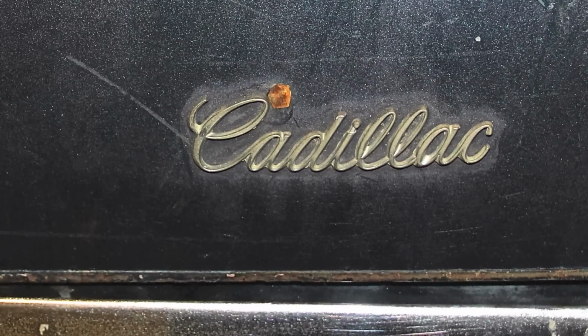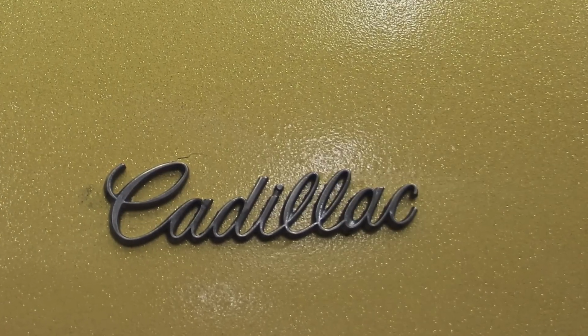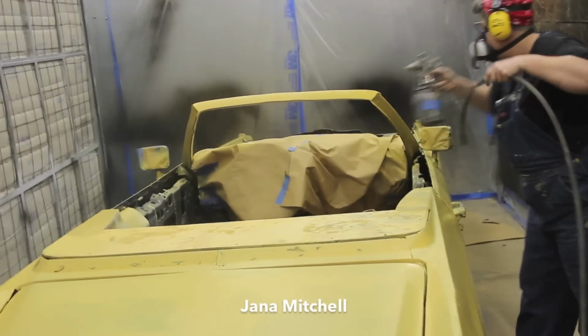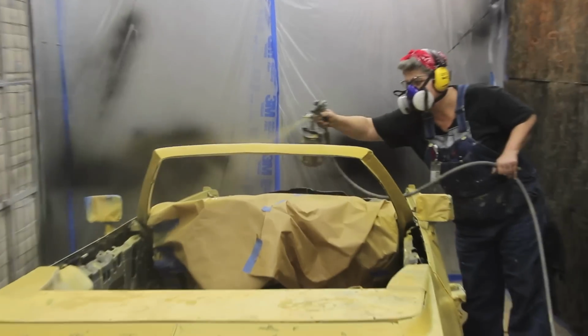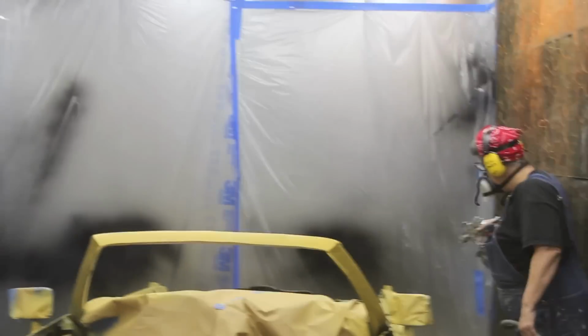And then came painting day. So Jana Mitchell, our scenic charge, has painted cars before, luckily, so she knew exactly what to do. It has a couple coats of prime, a couple coats of gold, and then a couple coats of sealer to hopefully give it that nice shiny Cadillac look.